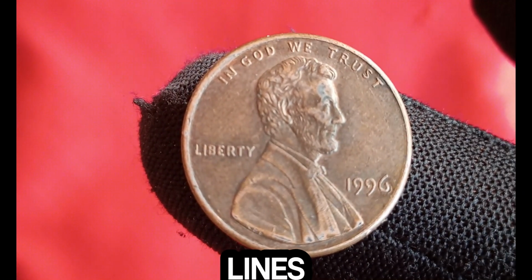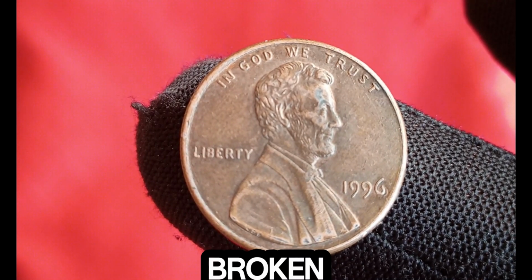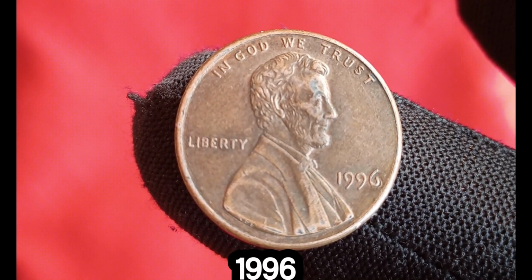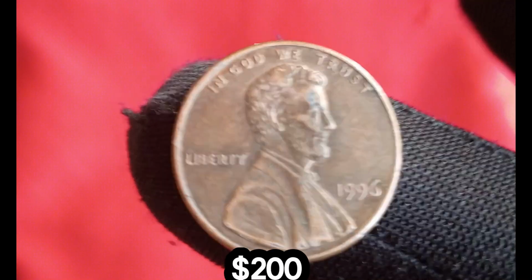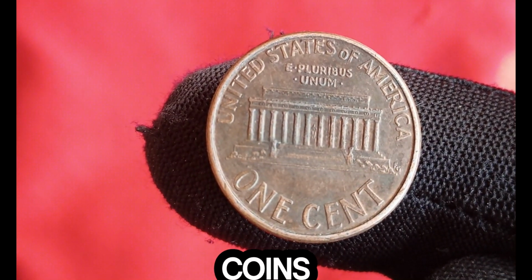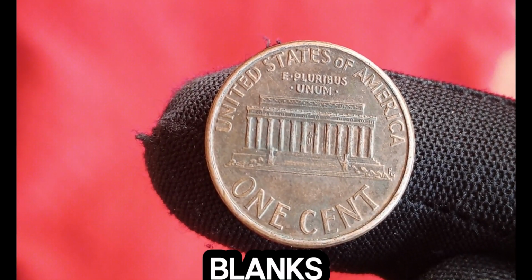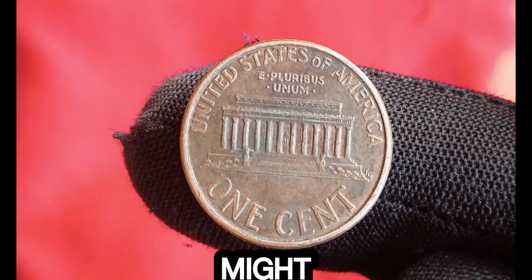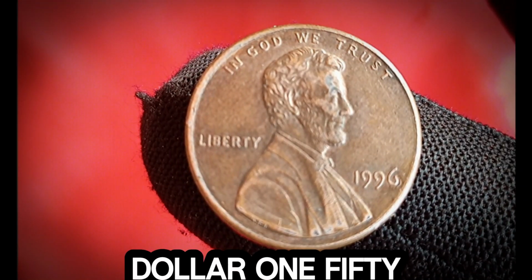These are raised lines or blobs on the coin, caused by broken or damaged dies. A dramatic cut error on a 1996 penny can bring $50 to $200, depending on how visible and rare the error is. These are coins that were struck on incomplete blanks. A 1996 penny with a clean clipped planchet error might sell for $75 to $150.